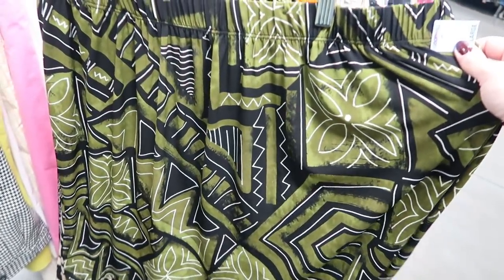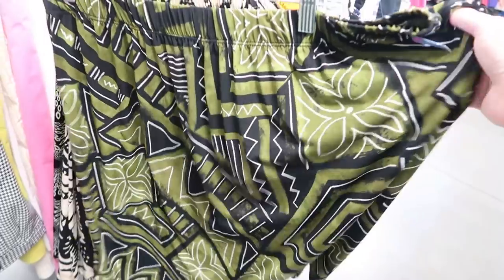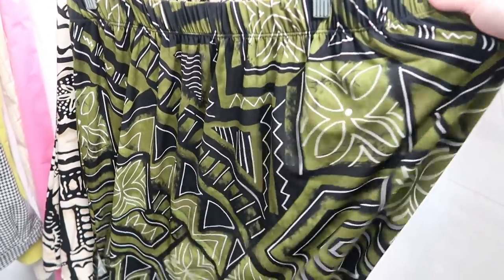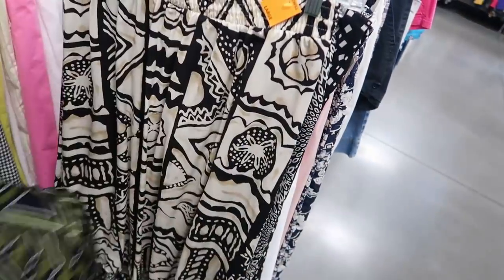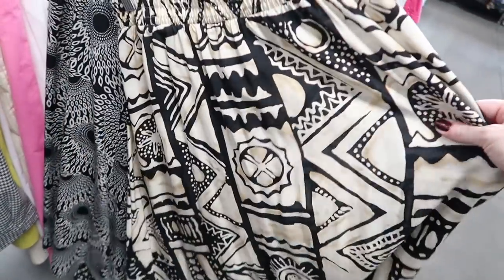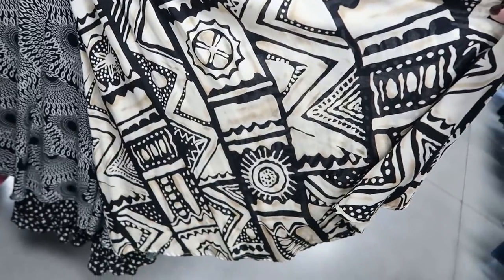This one I really love, skirts like this. Super lightweight and just a fun pattern. Easy to dress up like a t-shirt. But I think I like this one better because it's got more neutral colors in it.